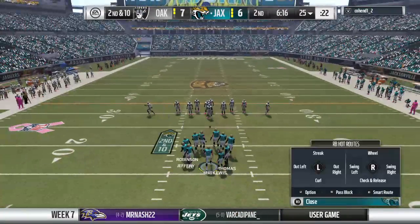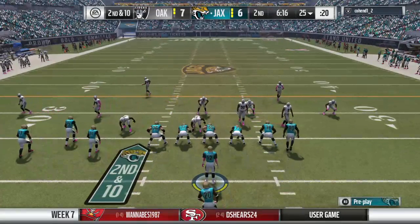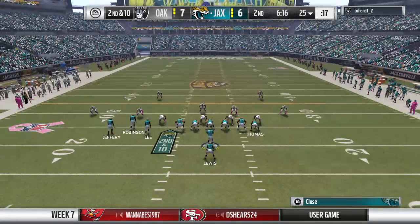Offense looking to avoid a 3rd and long. It's 2nd and 10. They'll come out in the pistol.